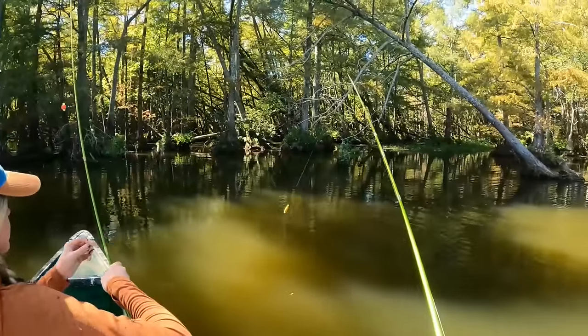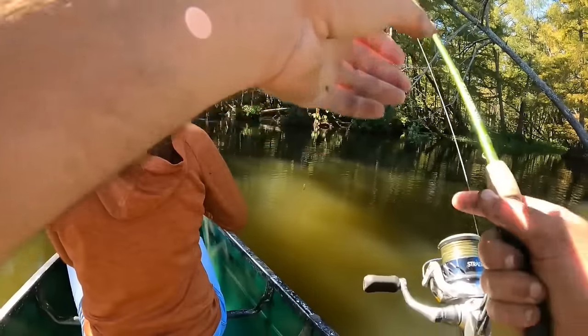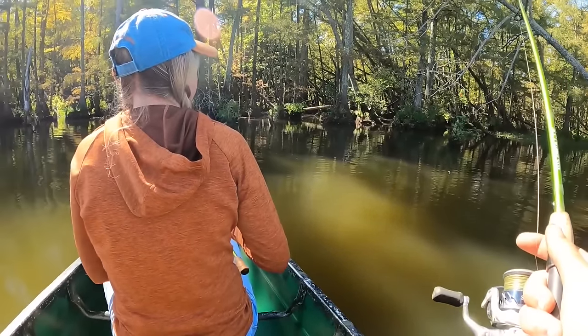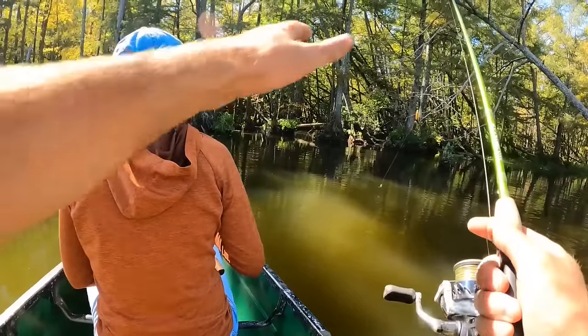All right, guys, we just made a little move. This will be the last little area we're gonna fish today. Hopefully we'll find some. It's a little bit more open. We were getting bit by mosquitoes in the middle of all those trees, so we kind of got out here on the edge. But there is still some good shade.